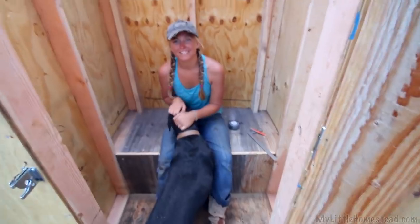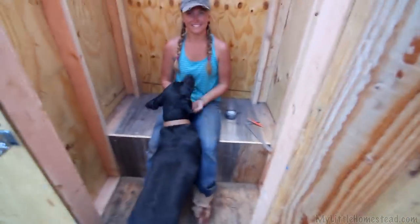We're installing toilet seats on the kitchen chairs because they cushion your butt and hold you in. Yeah. That is a comfortable throne. Like I could seriously put some time in.